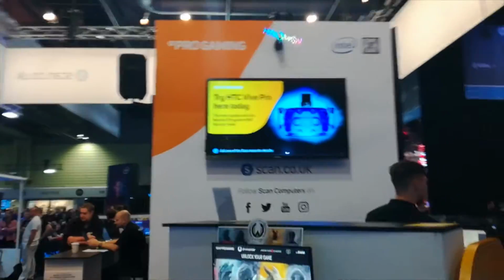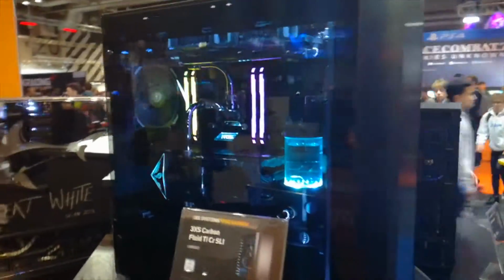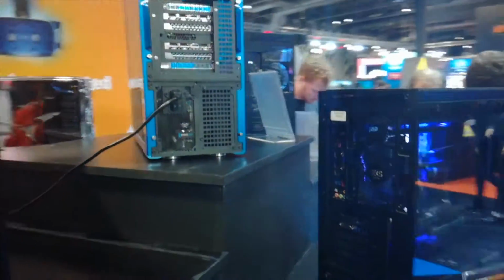Scan systems, they are here. They've got a load of partners with them as well. EVGA, MSI, Intel are all predominantly here. Republic of Gamers stuff as well. More show computers out. And a lot of these show computers, they look good. They've got some bonkers ones, but they've got a price tag on all of them. You can buy this. If you want it, you can buy it. If you got the money, you can buy it.